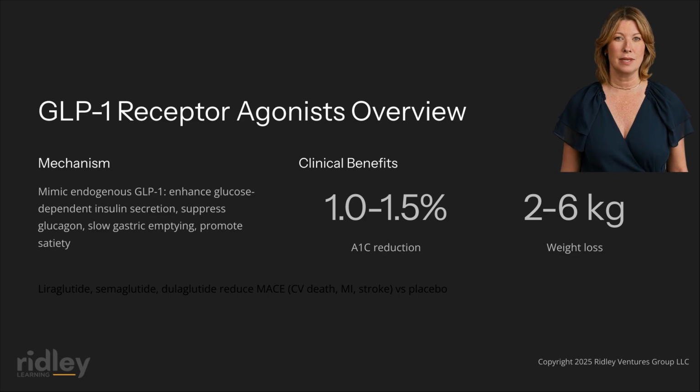These agents mimic the effects of endogenous GLP-1, an incretin hormone released from intestinal L cells in response to nutrient ingestion that enhances glucose-dependent insulin secretion, suppresses glucagon release, slows gastric emptying, and promotes satiety. The glucose-lowering efficacy of GLP-1 receptor agonists is substantial, with typical hemoglobin A1c reductions of 1.0 to 1.5% depending on the specific agent and dose.